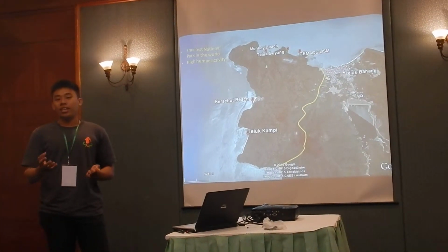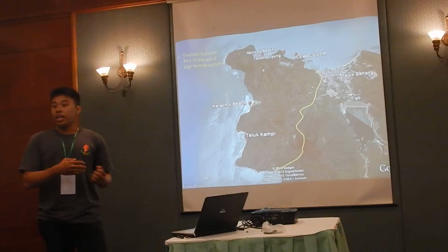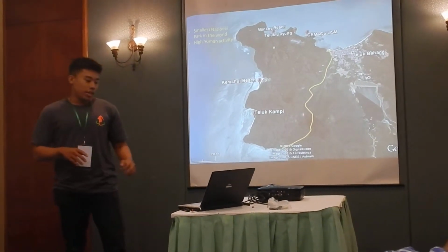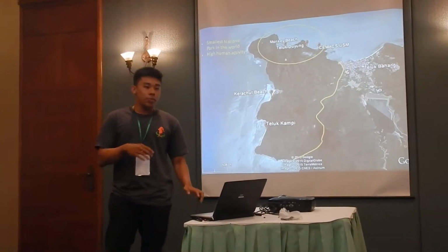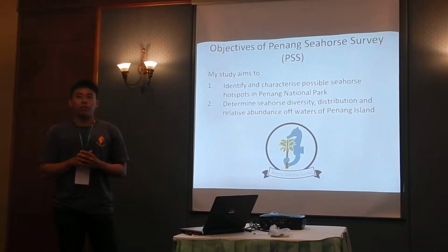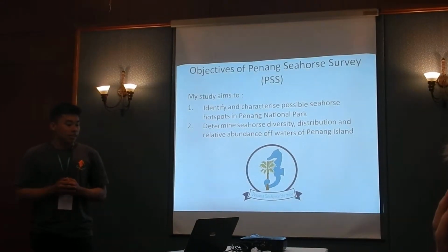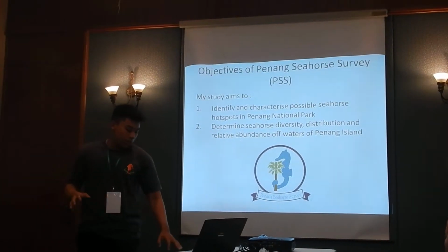But sadly, like in many cases in Southeast Asia, there's high human activity in the seas of Penang Island. There is a lot of tourism, banana boats coming in, jet skis, and fishing is legal in Penang National Park. There's no no-take zone in the area, which consists of 5 different beaches. And my study is this part, the northern part of Penang National Park. So the objective of the Penang Seahorse Survey, my honors thesis, is to identify and characterize possible seahorse hotspots in Penang National Park, and also determine the seahorse diversity, distribution, and relative abundance in the waters of Penang Island. So only on the island, not the mainland part.